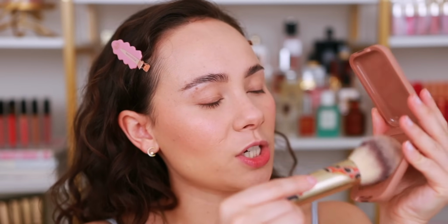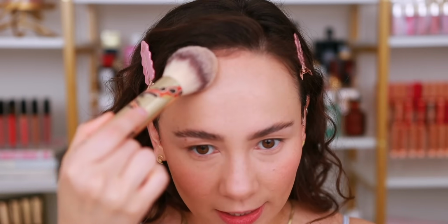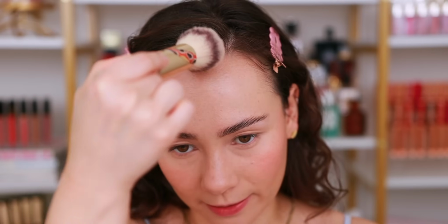I have mine in the shade Deserve Butter, which is a little bit deeper than I prefer, so that's my bad for purchasing it. So I'm using a really fluffy brush to apply it. So one thing I will say about this bronzer is it is very buttery. It has a nice easy blend, but it also is a little bit pigmented.